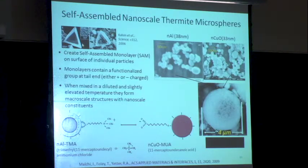And this was an example where gold and silver particles were taken. Ligands were attached to the surface of the gold particles, and the silver particles also had ligands attached to the surface. And what they did is they charged the tail end of the ligands oppositely. So when they joined them together, the particles would actually grow into different types of structures. And what you see here is you could actually make structures that look like diamonds and different types of structures that occur naturally in the field. And so the idea was, can this same sort of process be applied to energetic materials?